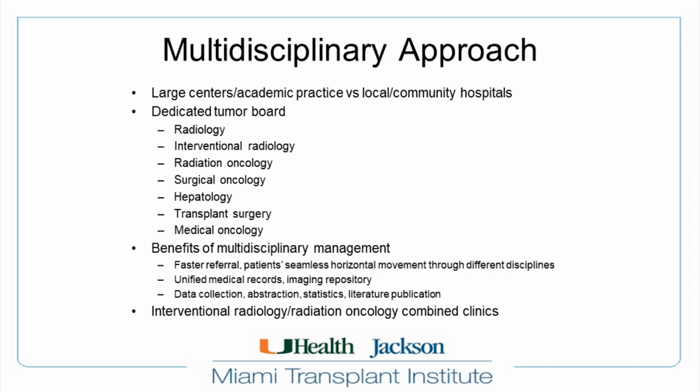Multidisciplinary approach is the most important. Again, it's the standard of care in large centers and academic practice, not so much in local community hospitals. A dedicated tumor board with all the people we were just discussing. And the benefits: faster referral, seamless horizontal movement through different disciplines, unified medical records and imaging repository, data collection, abstraction, statistics, and also publication, and interventional radiology, oncology, combined clinics.